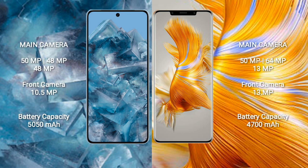Google Pixel 8 Pro dual set triple camera setup: 50MP plus 48MP plus 48MP, and front camera 10.5MP. Huawei Mate 50 Pro dual set triple camera setup: 50MP plus 64MP plus 13MP, and front camera 13MP.